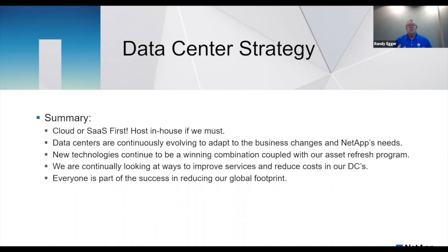And none of this is possible by just the data center. We are not a jack of all trades. We're a jack of many, but we require our senior leadership's buy-in to this. We couldn't do a solid asset refresh on 36 to 42 months without that support. We have our business support, we've got our compute friends, we've got our storage friends. Everybody has to be part of this. So it is really kind of a big team effort and a great payoff, I think.